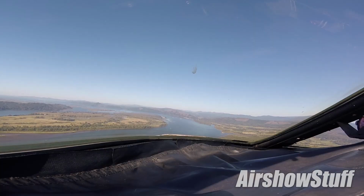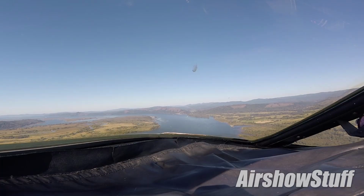Seattle Center and stay position right at... We're currently 20 miles to the northeast of Alpha Tier Tango and with the flat.